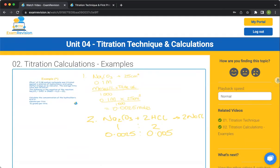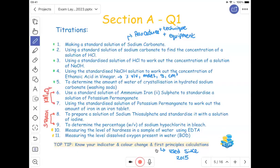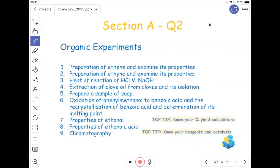So let's go back to our presentation that we have at the minute, and we are going to move on to question 2. And question 2 looks at your organic experiments, and in this one we can see that we have 9 in our list. So let's go through them. So the first two are pretty easy. Preparation of ethene and examination of the properties. And the second one, preparation of ethyne and examination of the properties.